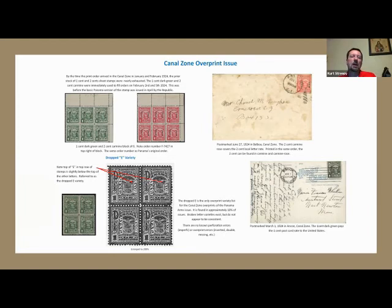This one doesn't even make it as a Scott listed variation. It's a Canal Zone Study Group kind of variation where one of the E's is dropped just a smidge below the line of the other letters. So that's referred to as the drop E version. About 10% of the stamps have that dropped section, so those are out there and somewhat common.